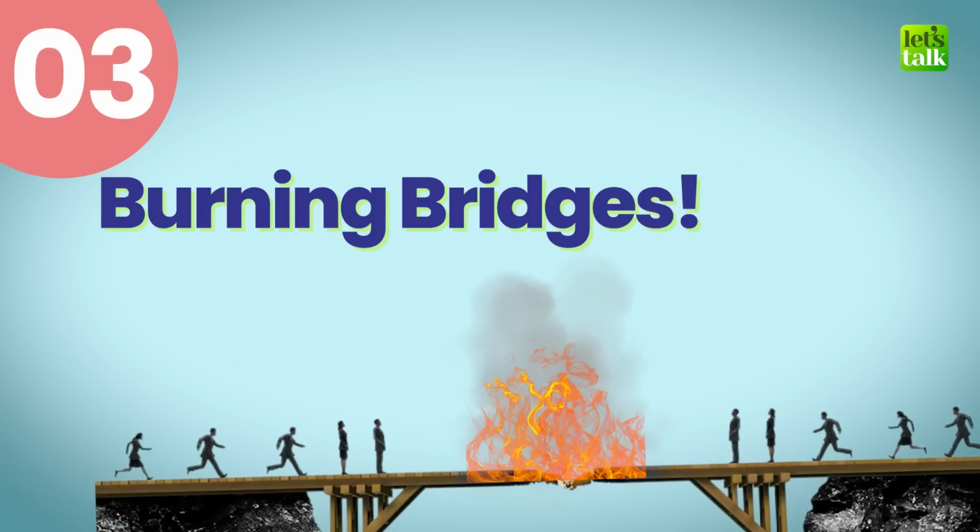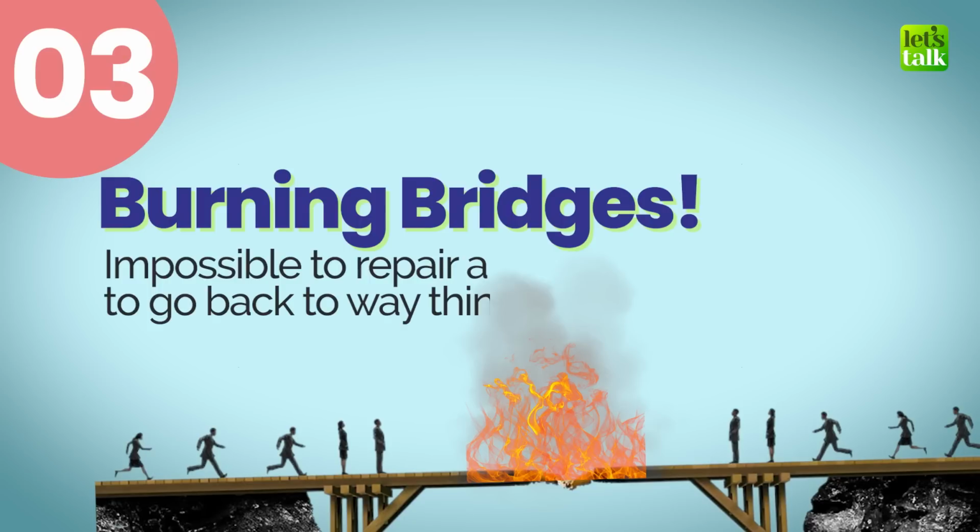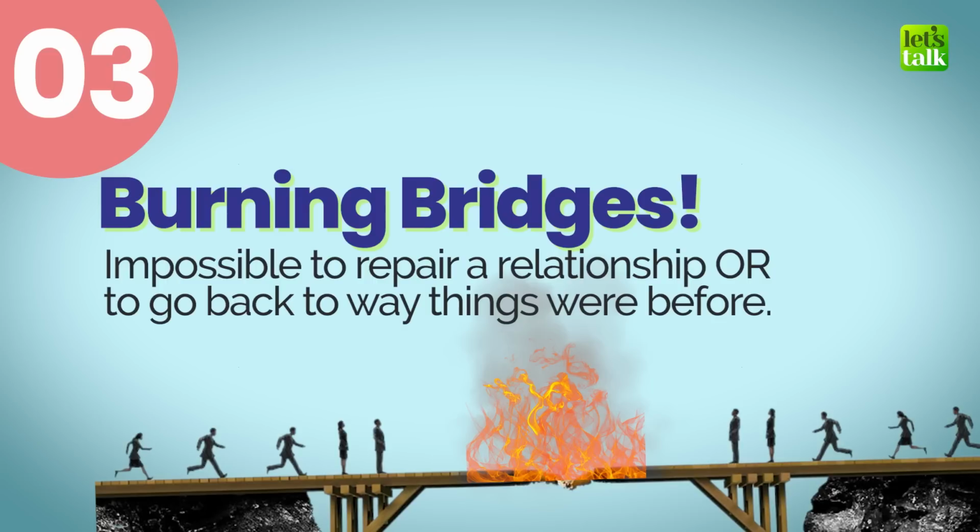It's like when you have a bridge that helps you cross a river, but if you burn it down, you can't use it again. It means it is impossible to go back to the way things were before. It's like a warning that being too hasty or unkind with your actions can have a long-term effect on your relationship with someone. Take a look at some example sentences to understand it better.